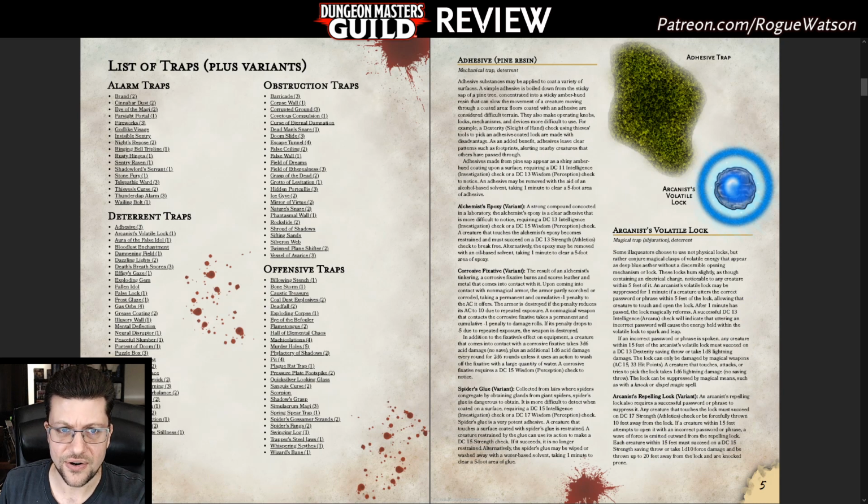And all we get are some traps that are in different categories. So some of them are designed to just announce the presence of a party in the dungeon, like alarm traps. Others don't necessarily do damage, but maybe just block off or seal a passage. Some of them are designed to capture you in a way, or bestow some kind of debilitating effect, like blinding you or restraining you. And then of course there's a bunch that are just designed to harm or kill you.